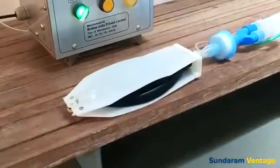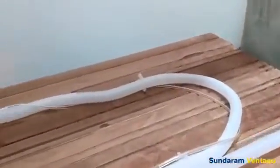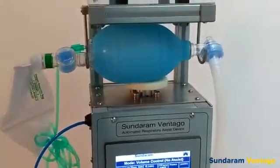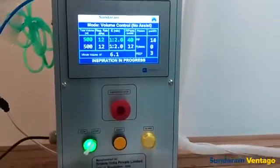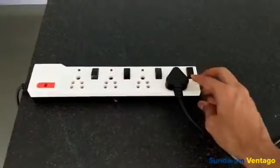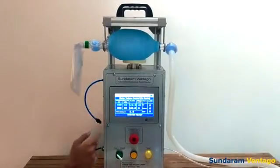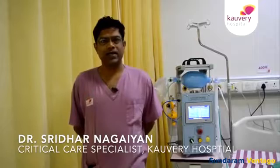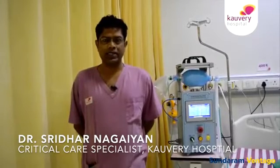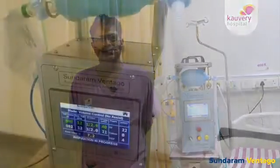The device has an airway connection system, seen here connected to a test lung. It provides air by squeezing a self-inflating or ambu bag. It has a simple and rugged construction. The device can work at the most basic of setups, requiring only a single power outlet to function. I see a future for this in the post-COVID world in low-resource settings and also in the transport of patients both within the hospital and in between hospitals.